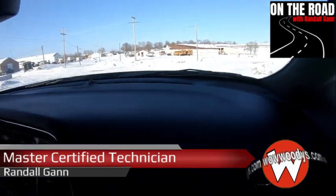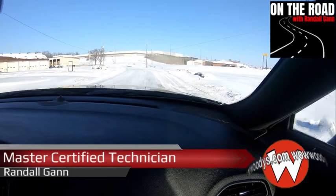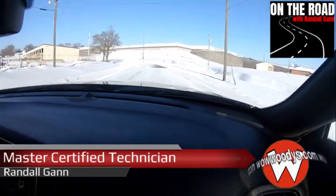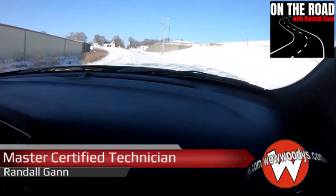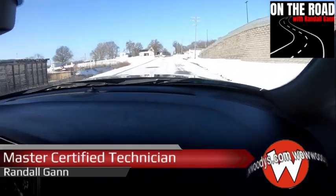Look at that. That is a sharp corner. Look how well this car does going around it. That's putting power to the back. That's putting power to the ground going around a corner on snow. Wow. And it holds its footing.